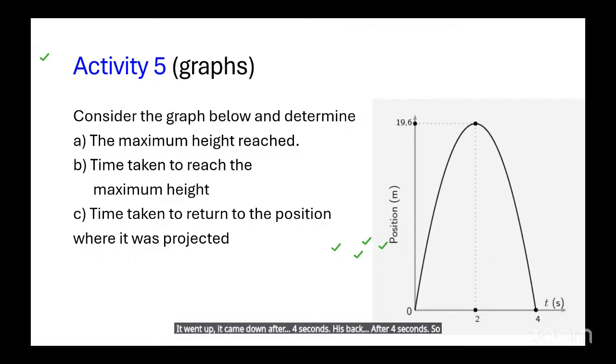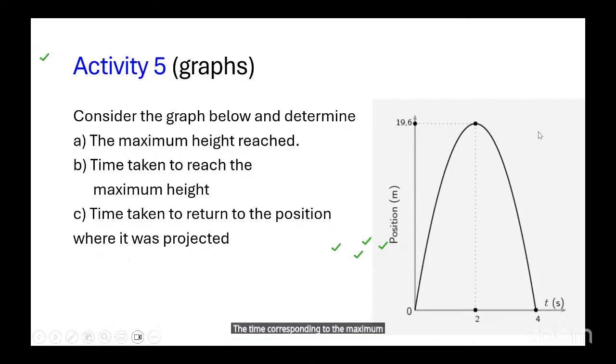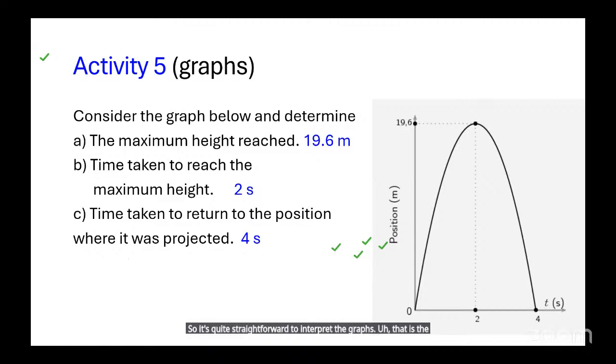So that is how we interpret the position time graph. The maximum point will be the maximum height. The time corresponding to the maximum point will be our time to reach the maximum height, and time corresponding to when it is back at 0 position will be the time of flight. So it's quite straightforward to interpret the graphs. That is the situation. Let's take another one.